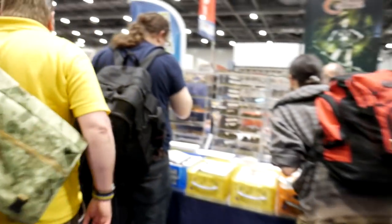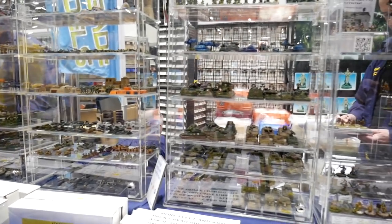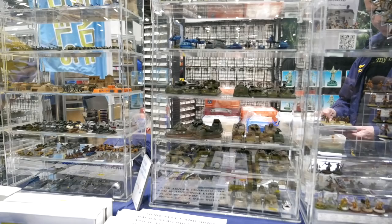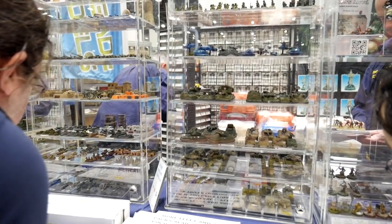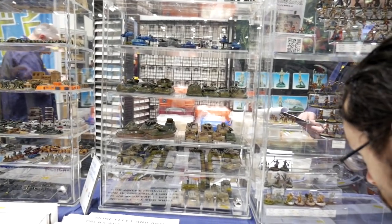And I don't like to, because I usually spend money as well, to be fair. I spent a lot at the last show on some Brigade 15mm, which I'm going to do a painting video on. But it's tough to get in when I'm just in the way of customers that have got their money out to spend it with Tony. I don't like to get in the way of that.